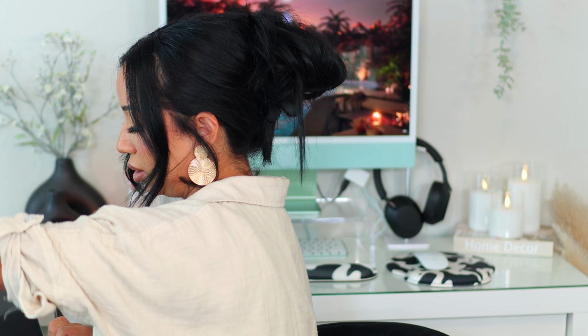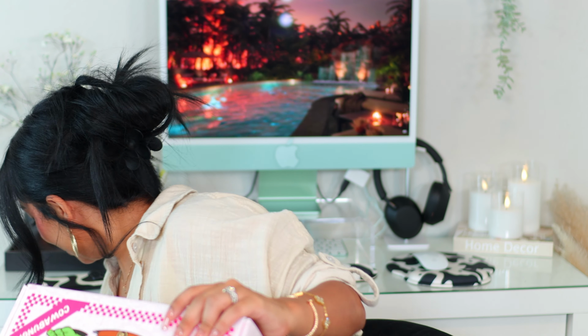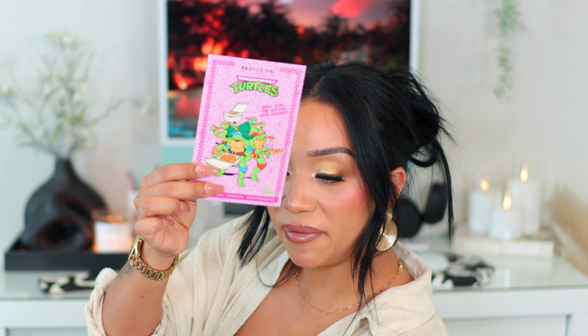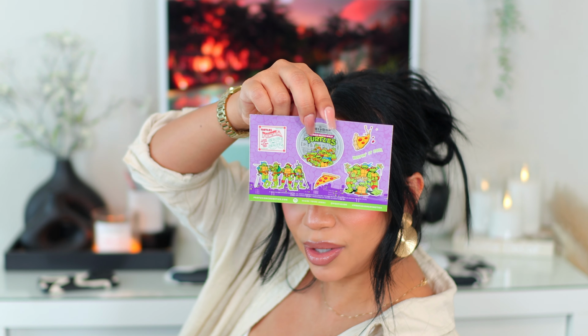Oh my gosh. This is so cool. They sent over the Teenage Mutant Ninja Turtles collection. How exciting. So here we have our little pamphlet, and on the back it tells you pretty much all the products in the collection. It comes with stickers. How cute is that? Oh my gosh. This is to die for. Look at this mirror. This is so freaking cute. Oh my gosh. Okay, I already love that.